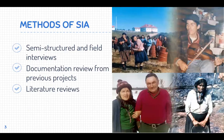So the methods that they used to collect data in the social impact assessment were semi-structured and field interviews, documentation review from previous projects, and literature reviews. The pictures that you see on your right are pictures of the Nemaska Cree Nation from Canada that I took from the official website of this community.